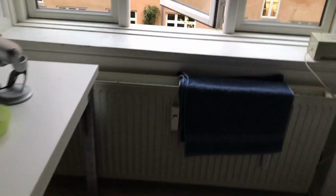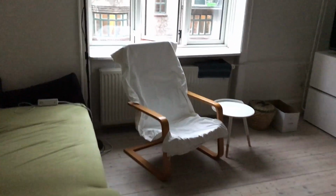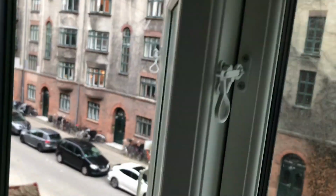Otherwise, as you can see, there is some heating here. It works pretty fine. It's okay for winter. In Copenhagen, winters are not cold, so you won't get frozen. It's a northern country, but Copenhagen is close to the water, so it's not cold. You also have another battery here. Windows are also kind of fine. Also in winter it's not cold.